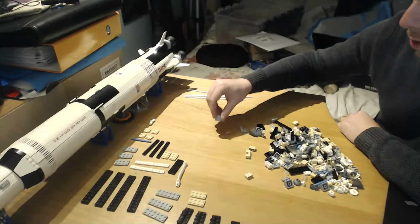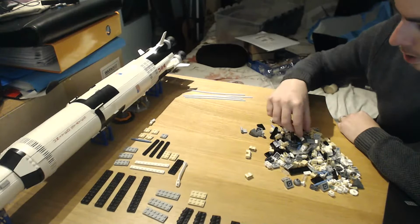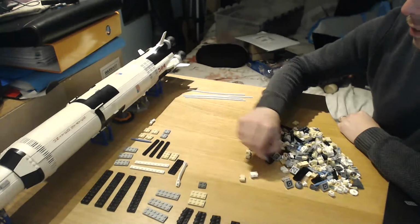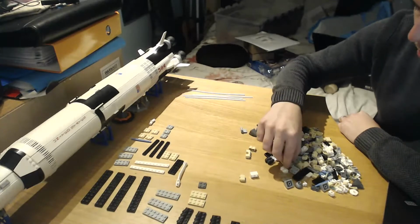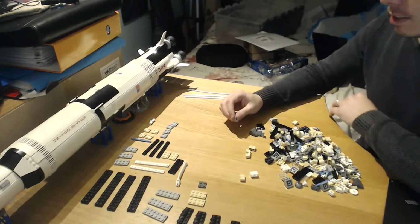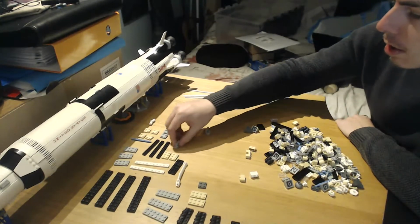I'd also like to do a few Technic models, really, because they look like a lot of fun. Also like little pieces and all the technical bits that look cool.